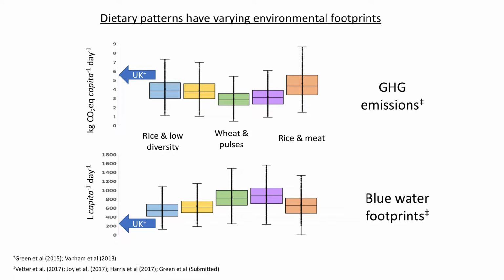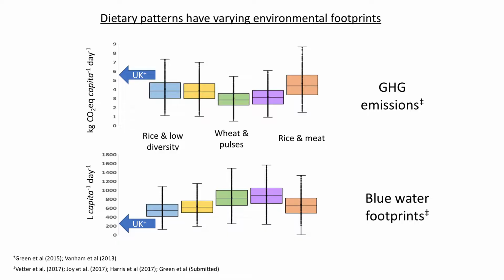On the y-axis here is greenhouse gas emissions, so kilograms of CO2 equivalents per capita per day associated with the production of those diets. So what we did, prior to this study, is we looked at life cycle analysis of agricultural production in India, and we managed to quantify the greenhouse gas emissions associated with the production of different food groups. We matched that to the consumption data. And where you see these box plots, the range on these box plots is due to variation in dietary consumption within those patterns.